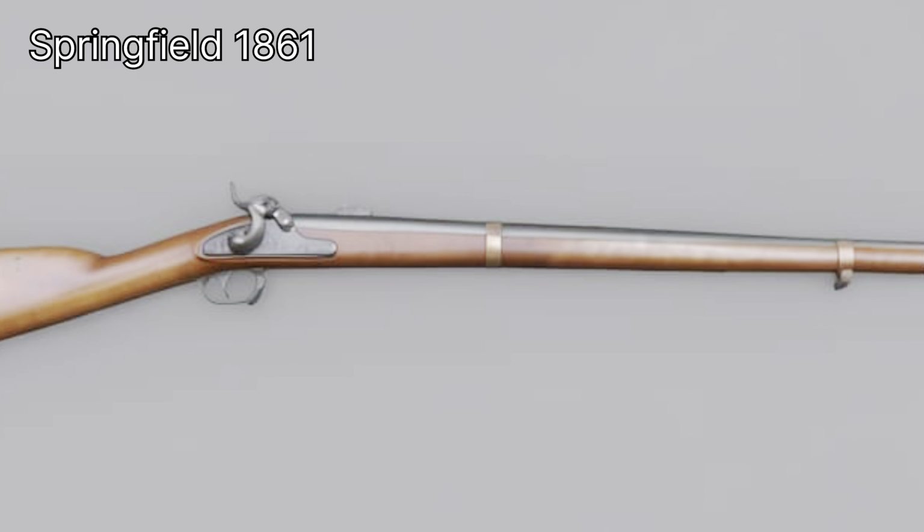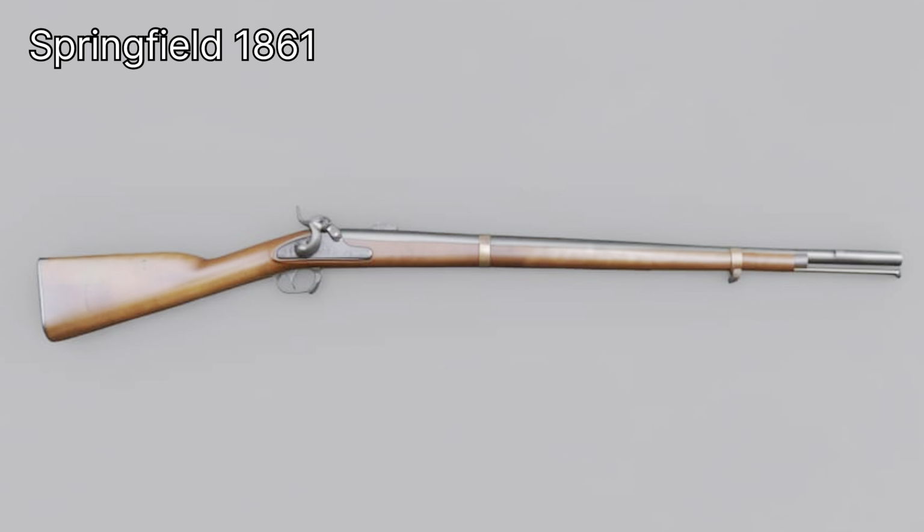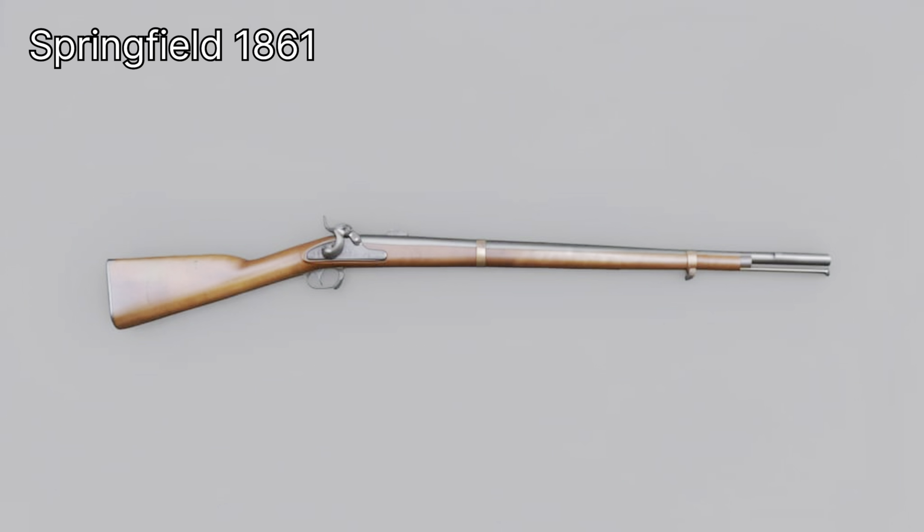We start our list with one of the most famous infantry weapons of the war, the Springfield Model 1861 rifle. This rifle was the standard infantry weapon of the Union Army and was used by tens of thousands of soldiers throughout the war. Firing a .58 caliber muzzle-loaded round, this rifle offered a much higher accuracy compared to earlier smoothbore muskets. Thanks to its rifled barrel, it could hit targets hundreds of meters away, which led to major changes in battlefield tactics. Millions of cartridges were produced and sent to the front lines, and the rifle was deployed in almost every theater of the war.